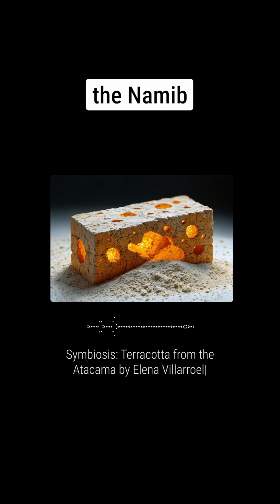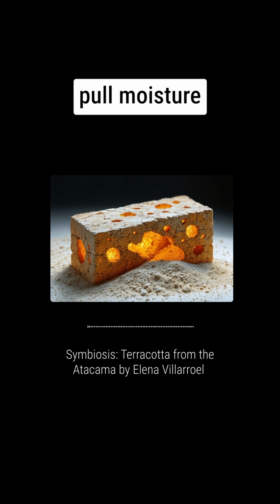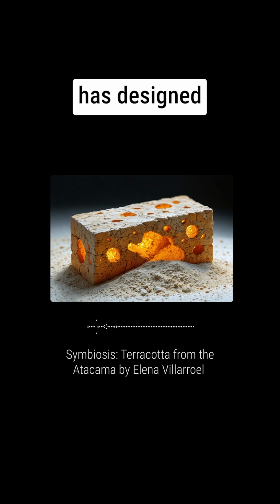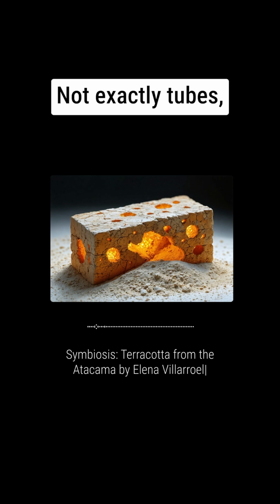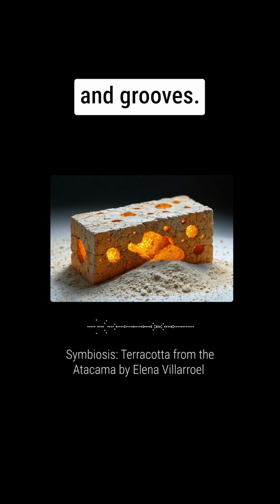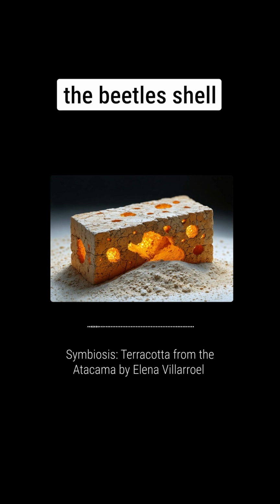Well, think about the Namib desert beetle. It can pull moisture right out of the air. That's mind-blowing. Right. Villarreal has designed terracotta to do the same thing. How? Like little tubes that suck up the water? Not exactly tubes, but the surface of the material has these microscopic bumps and grooves, kind of like the beetle's shell. And that collects water.